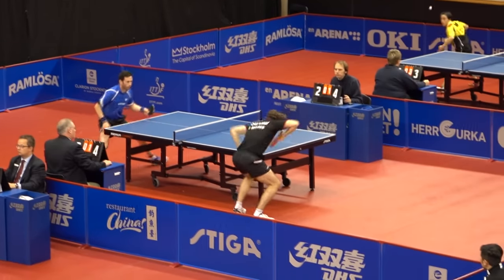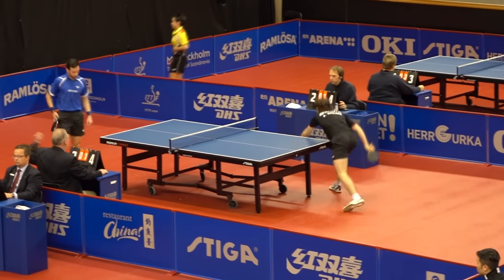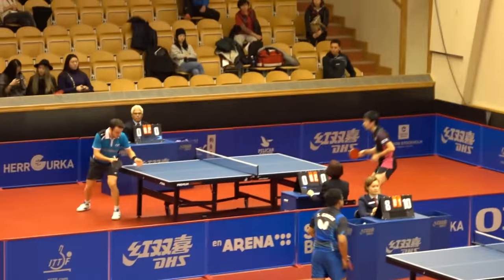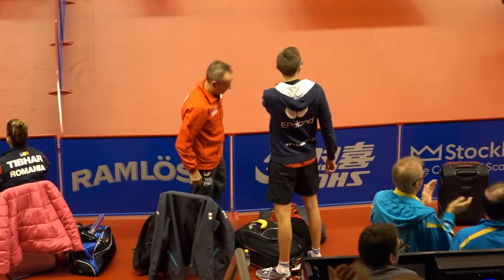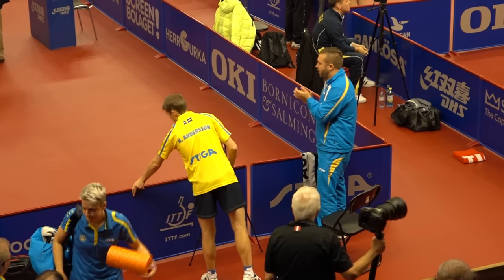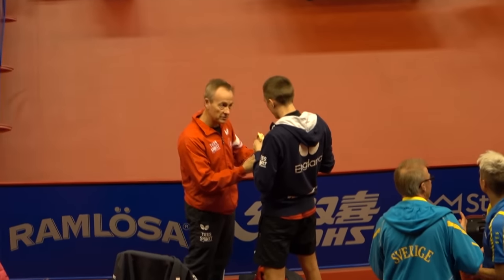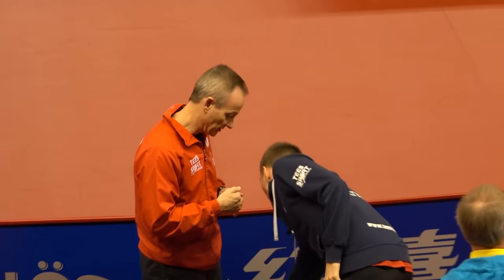Perfect. Sam Walker of England here has won this first set against Joey Monteiro. 4-2 up, 4-3 now. How is he struggling here? 2-0 down. Liam and Alan Cook, coach Alan, against Swedish player Anderson. And coach. Both coaches focused, getting their players ready.